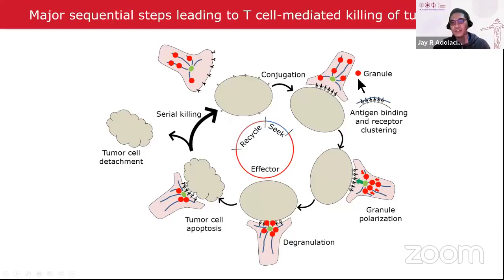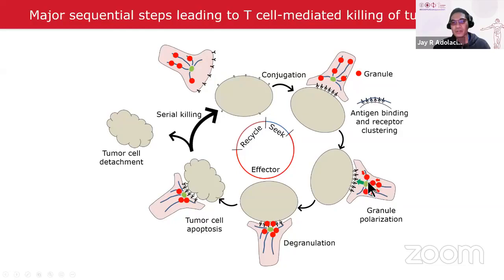Then the next step would be these granules migrate toward where the T cell is in contact with the tumor cell. This is called polarization, or basically the concentration of granules at this location here. All right, and once it's ready, it can inject this toxic payload onto the tumor cell. That's called degranulation, and that causes the tumor cell to die, and the T cell lives to kill another tumor cell. So these are the steps that we think are happening.